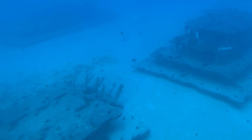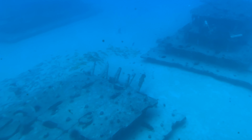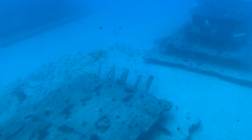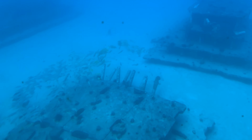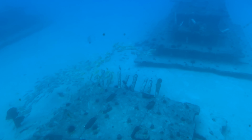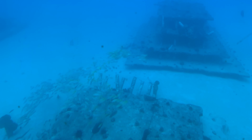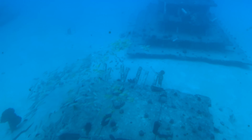All right, you guys are looking out at our Hawaiian pyramids right now. This is actually the first set of structures that we put down here. These were funded by Atlantis, but actually built by the University of Hawaii. And they're made out of concrete and PVC pipe. And you'll see that they create a really nice habitat for some of these fish to live in.